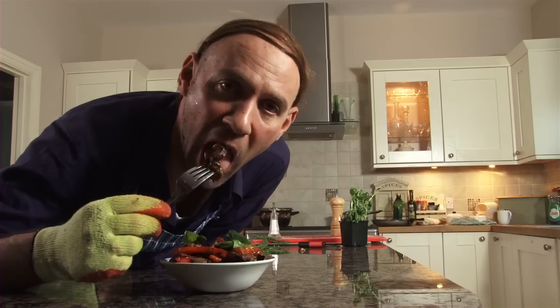And now we have the finished meal. Looks delicious. Can't wait to dig into it. Chewy, salty, so many different flavours.